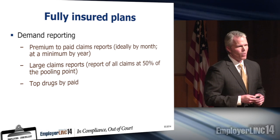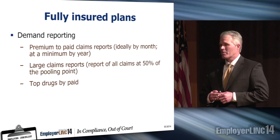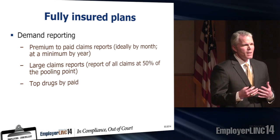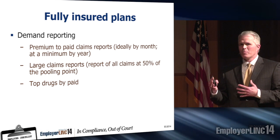Obviously the reporting that all of you should be getting, depending on your size certainly, and if you're less than 50, things will be quite a bit more challenging to some degree. But certainly if you're over a particular size, you can get a premium to paid claims loss ratio report. That type of information is available depending on your size as well. We'll also give you a sense of how credible that information is.